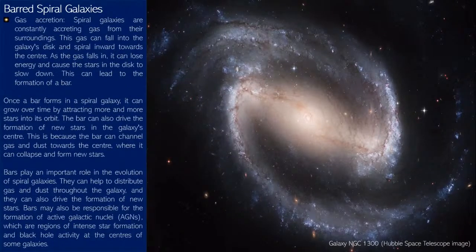They can help to distribute gas and dust throughout the galaxy, and they can also drive the formation of new stars. Bars may also be responsible for the formation of active galactic nuclei, or AGNs, which are regions of intense star formation and black hole activity at the centers of some galaxies.